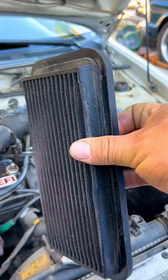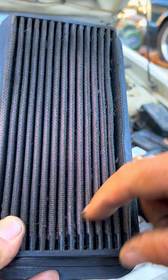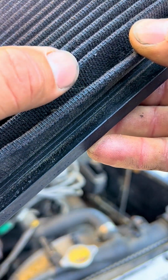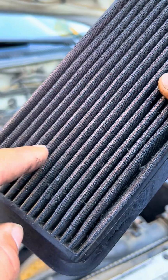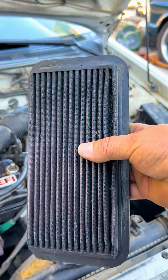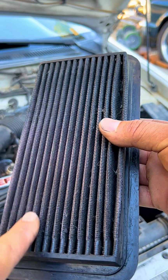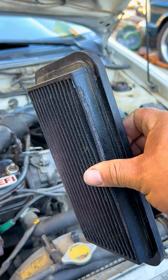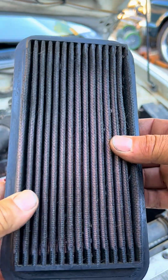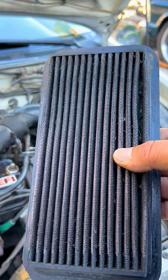So here's the filter that we have taken out. Once you put the oil on it, all the dirt gets stuck in here, and it starts clogging it up and restricting the airflow. But it is doing its job. These filters are not meant for cars that are exposed to a lot of dust. They're more for the city, and we think this is a waste of money if you're going to drive in a dusty area where you have a lot of dust flying around. You're going to be cleaning this more often than normal.